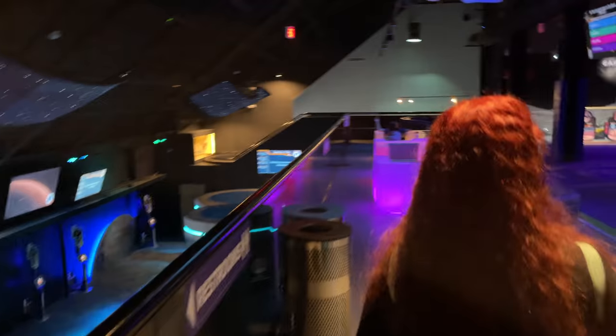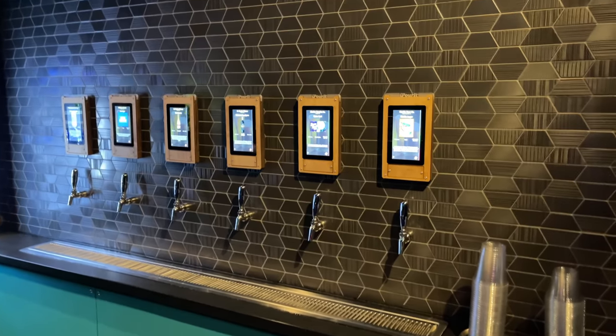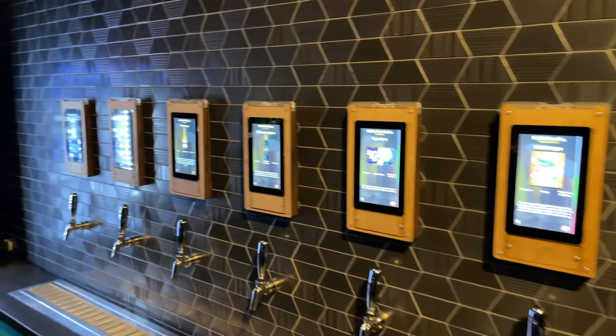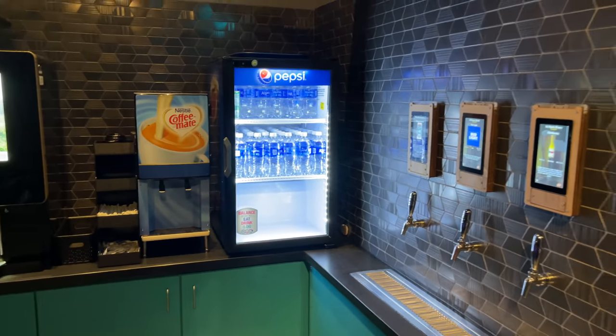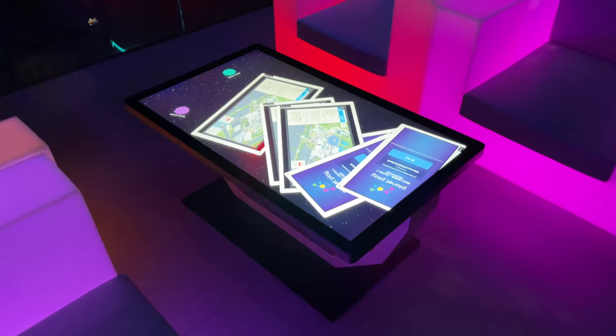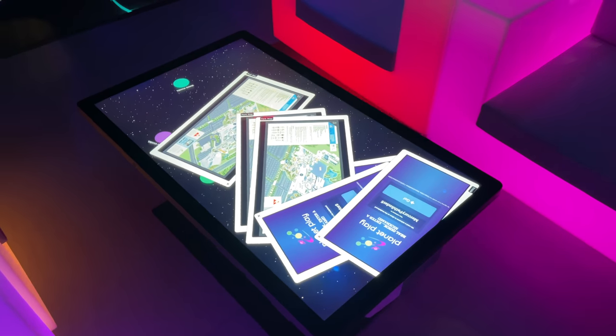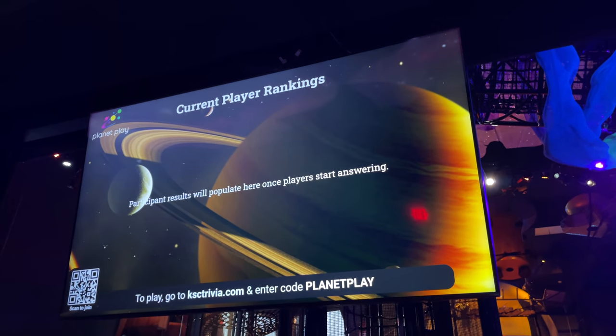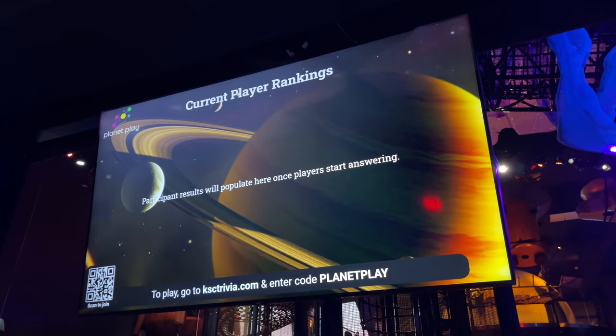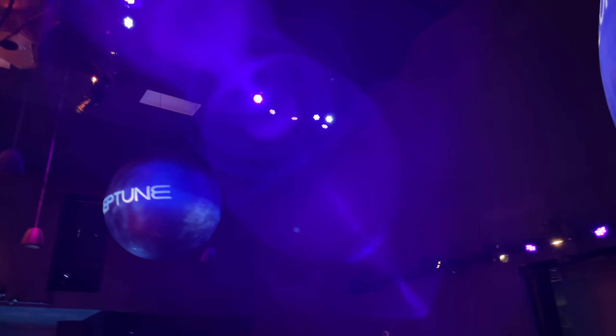So we're above the play area, and look at this. Up top, there's beer and wine on tap, and coffee, Starbucks, water, food, chairs with outlets and USB plugs, tabletop games, and maps, and trivia. You can sit here, drink your space beer, and play space trivia. Neptune, Mercury.